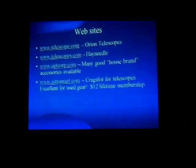Yes, they are cheap. Sometimes they do handle their merchandise a little bit rough. I've had excellent, excellent luck with Hayneedle. I've heard mixed reviews, but I personally have had really good luck with them. If you want the absolute rock bottom price, go to Hayneedle or telescopes.com. But don't get them confused. Hayneedle will have everything. Orion will only have Orion.